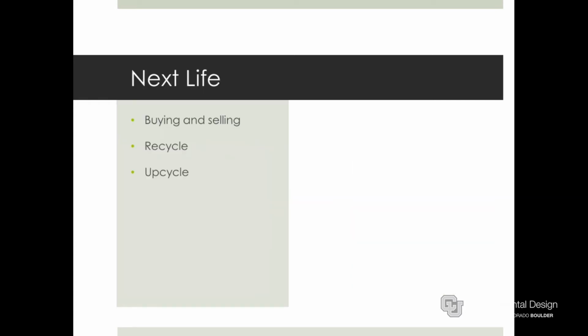If ever there is any need for the module, or it becomes damaged, or anything like that, you can sell a module to somebody else. Or if it becomes damaged, you can recycle it, or even upcycle it.